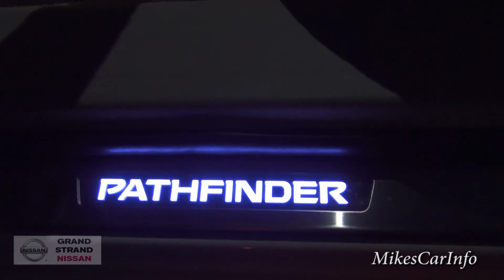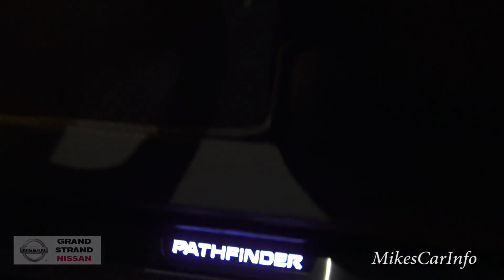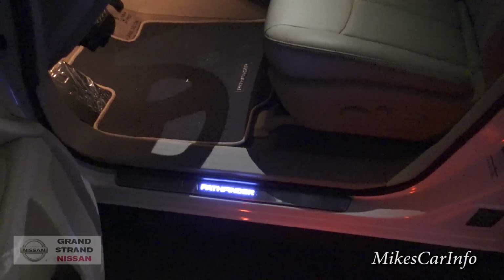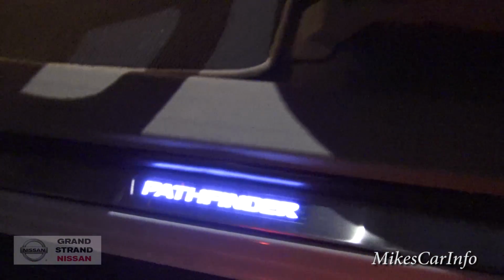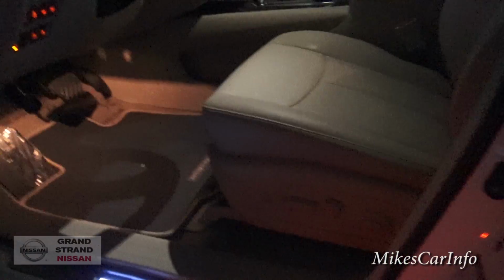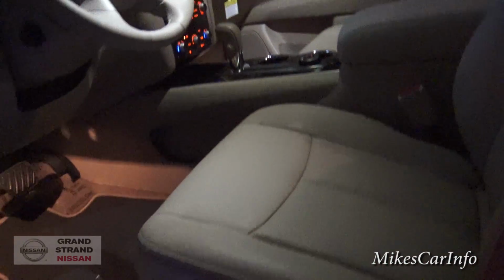Speaking of backlit, check out that Pathfinder threshold light. Isn't that cool? It's right there in the threshold. It really stands out. That's super cool. And I think you can get that on a lot of Nissans. It's like an option or something, but it's a really cool option.